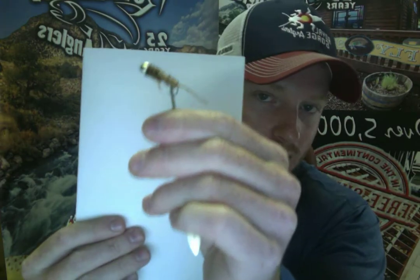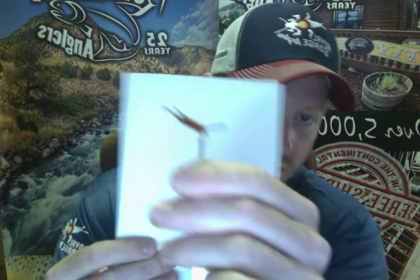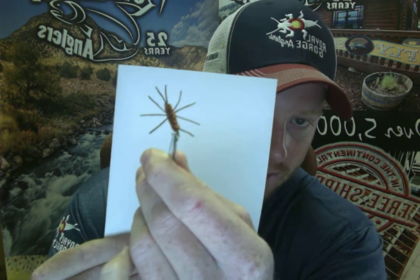Rubber leg stones fish really well when fish move into heavier water, into riffle water, heavier pocket water, so do keep a few rubber legs on you. This is Larry Kingery's dark rubber leg cone head. And then just your standard Jimmy legs with kind of that brown to orange mottled body, weighted body.